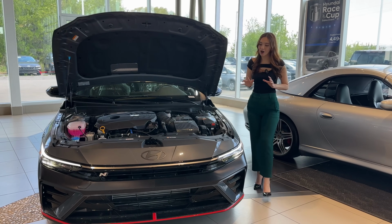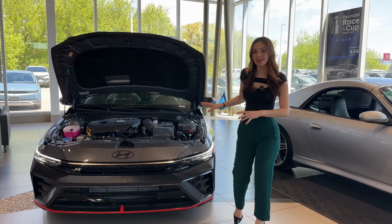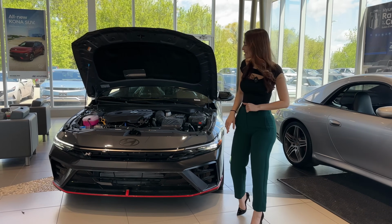And I will point out this car is pretty dirty because the customer requested that we don't take any of the stickers off. So what you see is what you get from factory, that is. So let's take a look.